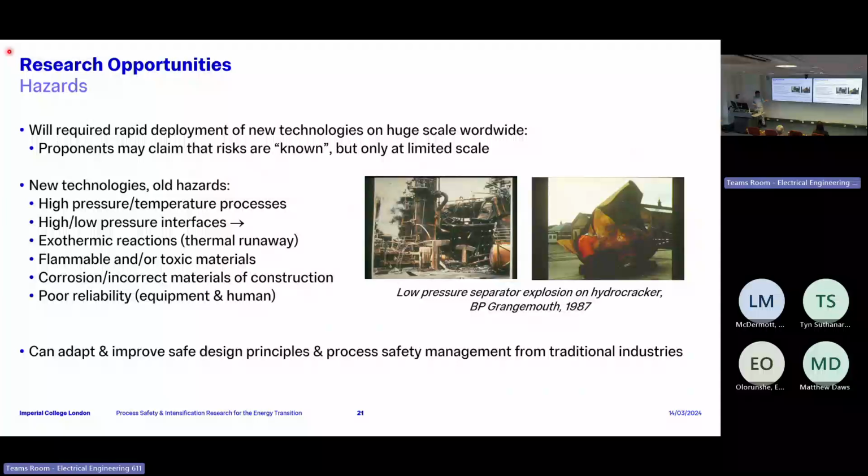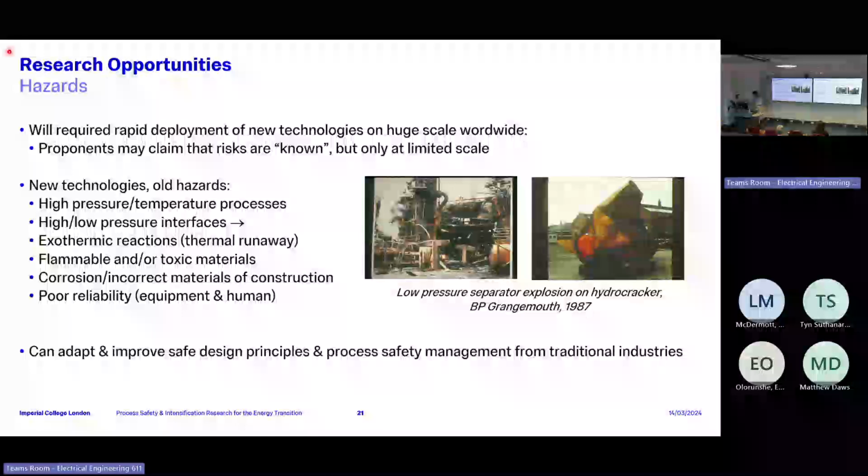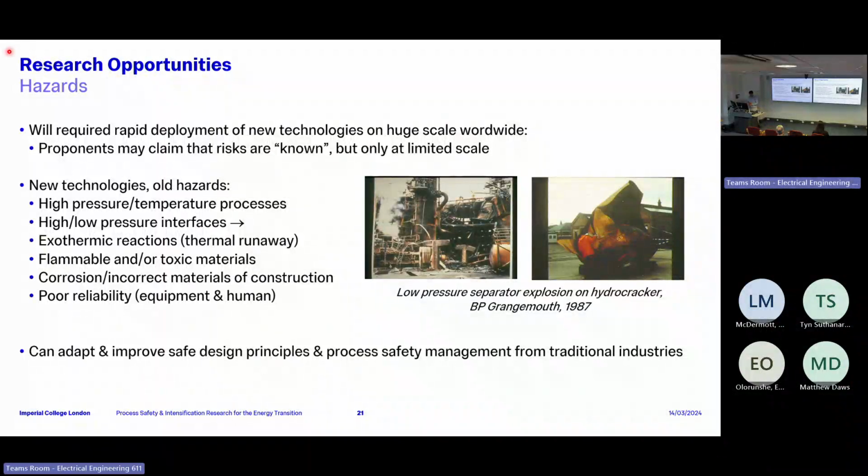So what does this present? I guess the reason for the story is this could well happen. So direct air capture is not the only way to get CO2. You can capture from industrial flue gases, which is cheaper because there's more CO2 in there. If this is happening, it might happen very quickly, and they need to be deployed on a huge scale worldwide.